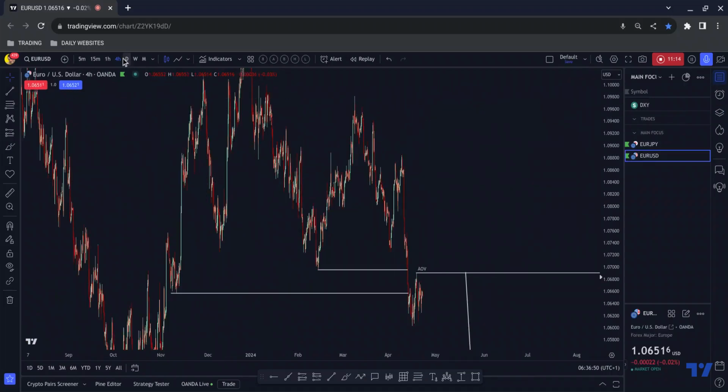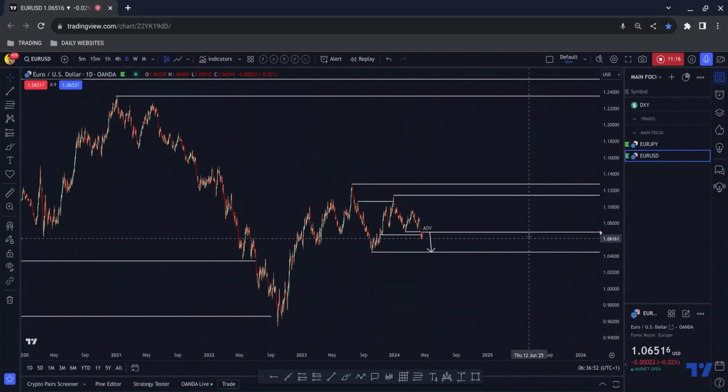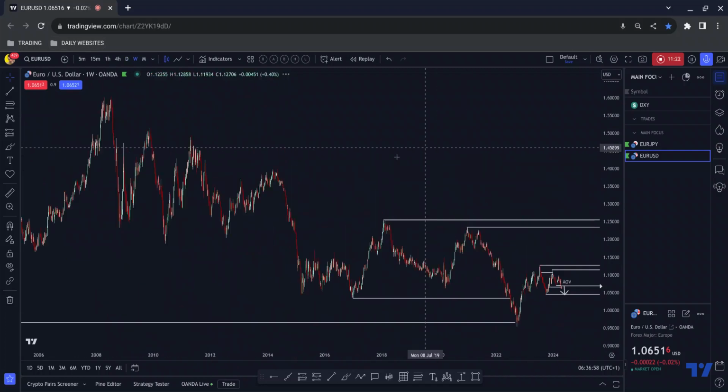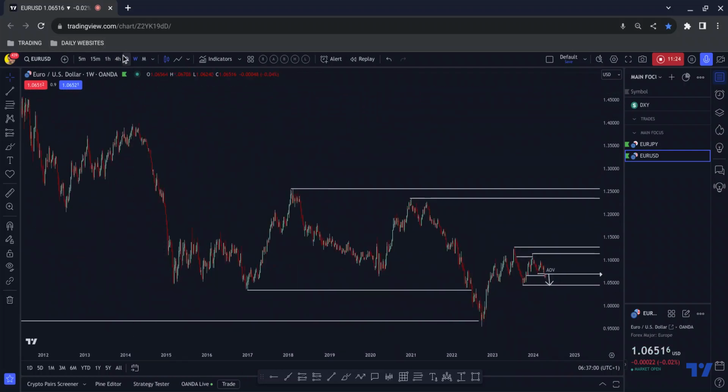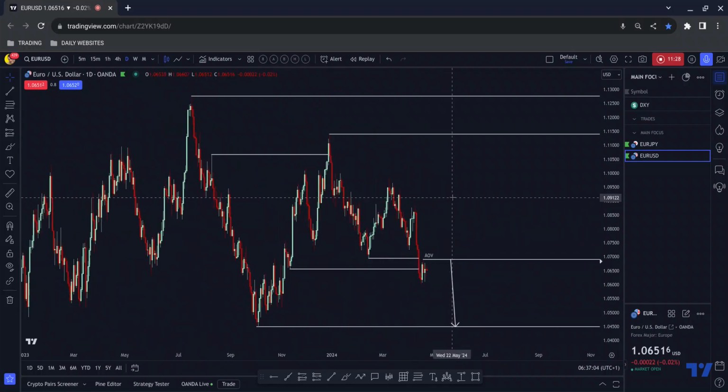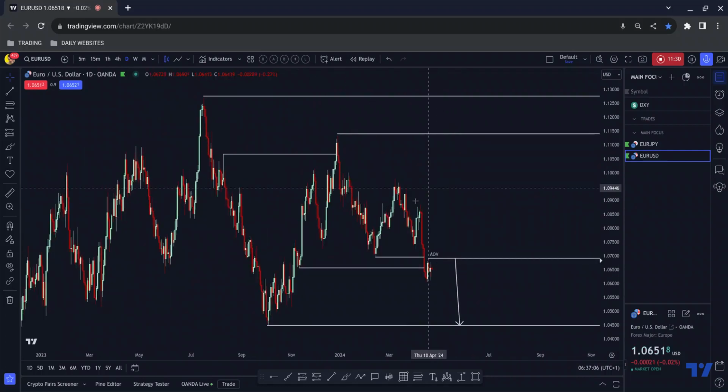So euro dollar, if we just zoom out. So on the higher time frames, you can see, if we just zoom right out. Actually, let's start on the daily, because we don't really need to. This is an example of where we don't really need to be on the weekly. But we have, price broke above here.